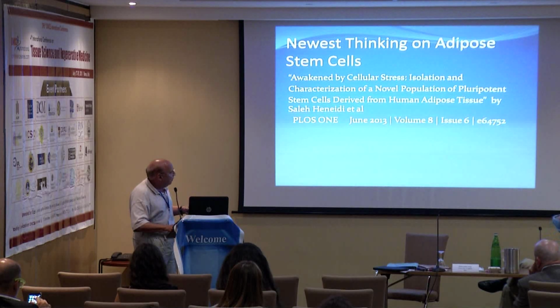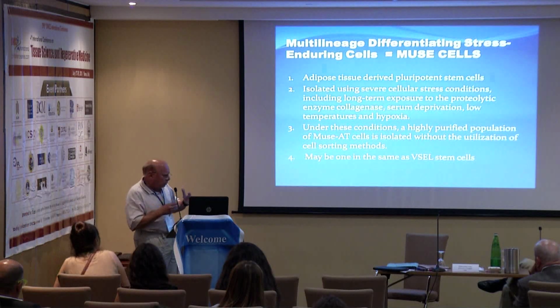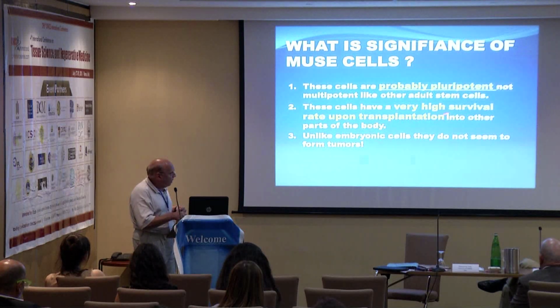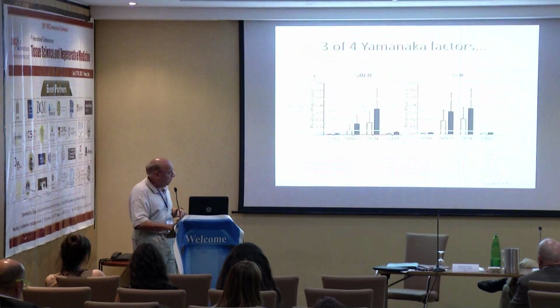And again, we're talking about the newest thinking of stem cells. This is from 2013, Muse cells. Muse cells are found in many different tissues, but we typically can put them with the fat. We know that they're pluripotent type cells, and they are very potent. They have a high survivability rate upon transplantation. Lipogems is preserving these cells, and we can see the Muse cells over here. You do SVF, you're throwing those away, so your results aren't going to be that good.